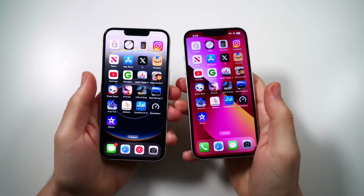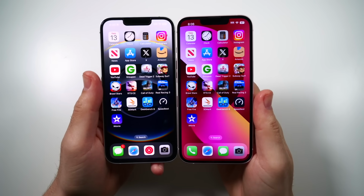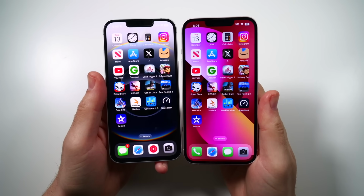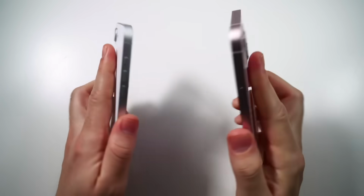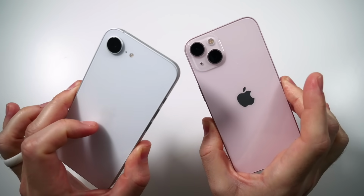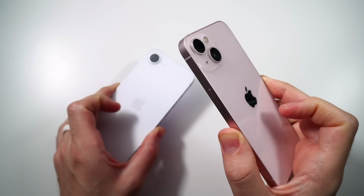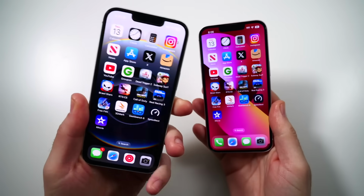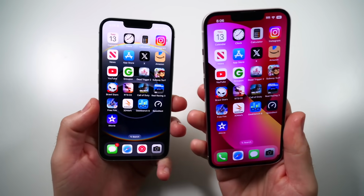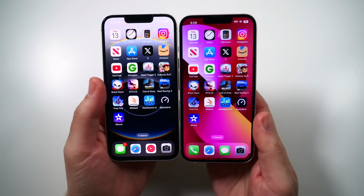And I actually showed someone the 16e who had a 13 and was looking to upgrade, and they said, that thing looks cheap, no thank you. That's not my opinion, that's the opinion of somebody who had the 13. But let me know your thoughts if you would consider changing out your 13 to this phone, or you don't feel like it's a real upgrade, or if you already did it and you like this new phone. Let us know your experiences down below.